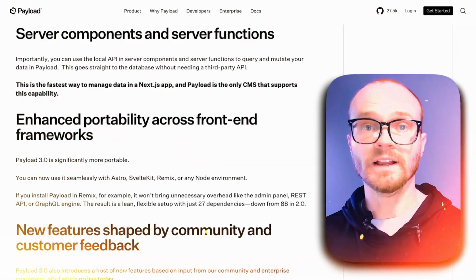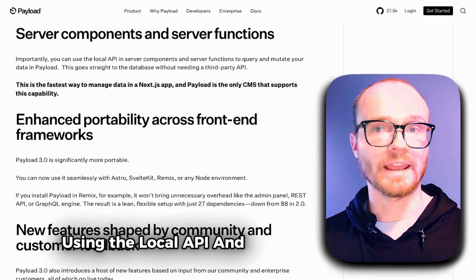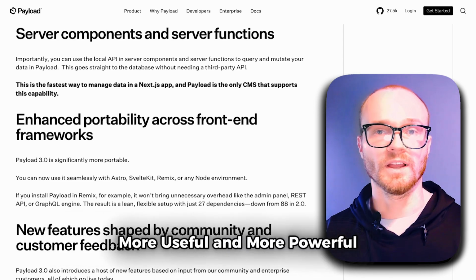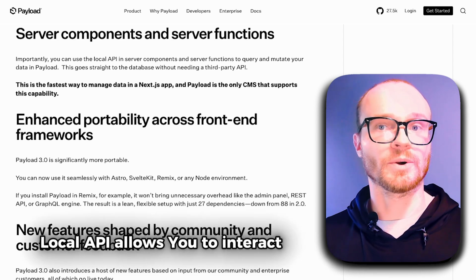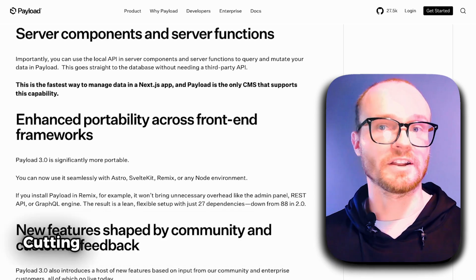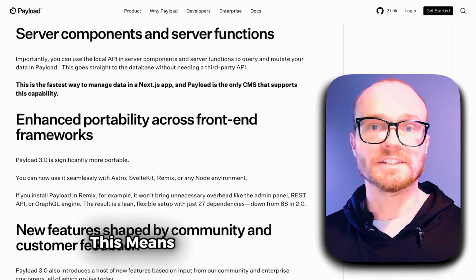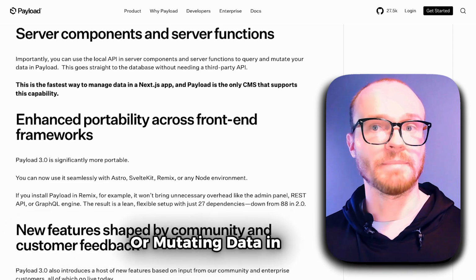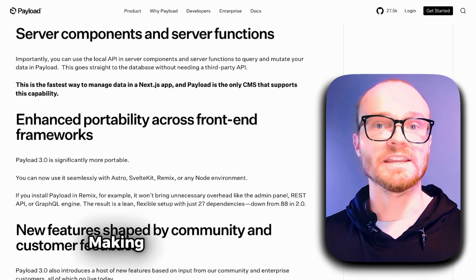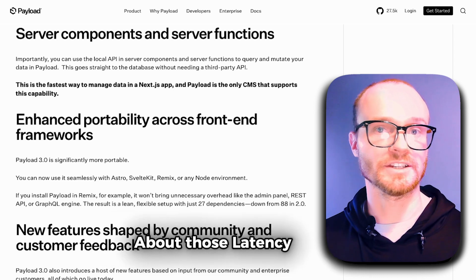And because of the nice new native Next.js integration, using the local API in Payload CMS is easier, more useful, and more powerful. Local API allows you to interact with your database directly from your server components and server functions, cutting out any server latency or network speed issues. This means that when you're querying or mutating data in Payload, you don't have to do it via an HTTP request, making your application more efficient because you don't have to worry about those latency issues.